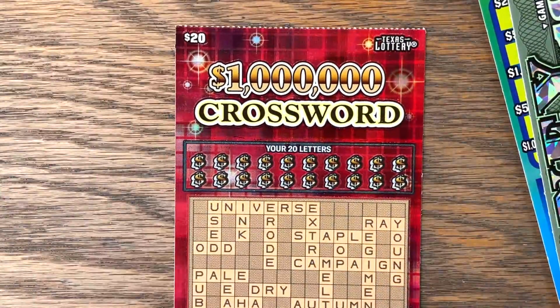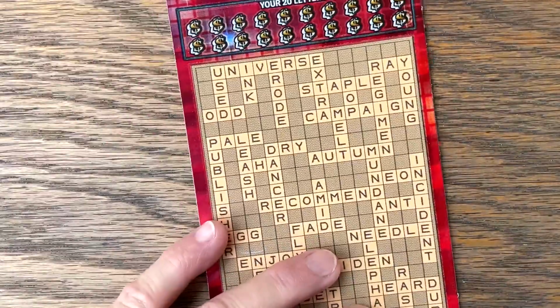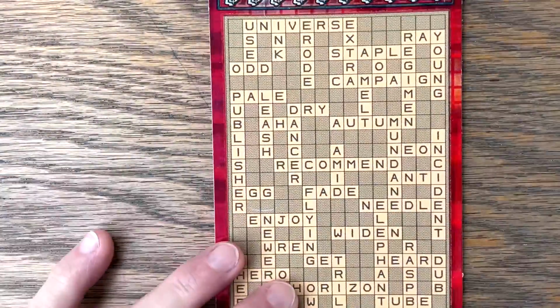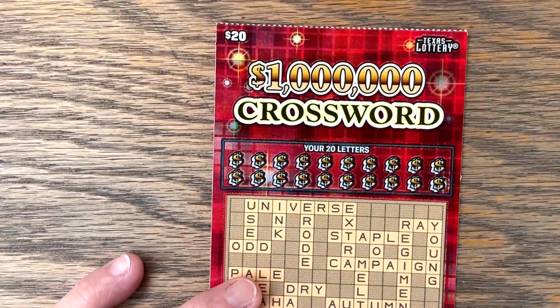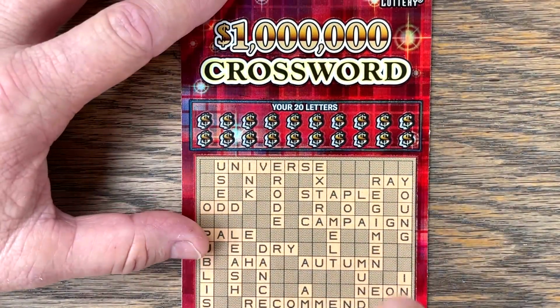We're going to start off with the $20 1 million crossword, ticket number 9. So let's find out what happens when you buy every $20 ticket. I know it's a long shot, but let's see if we can't get lucky. All right. So we're just going to scratch off all the letters and see what we have and don't have.